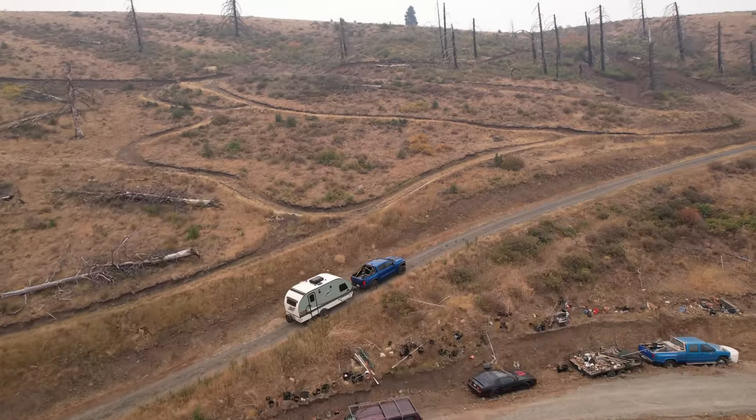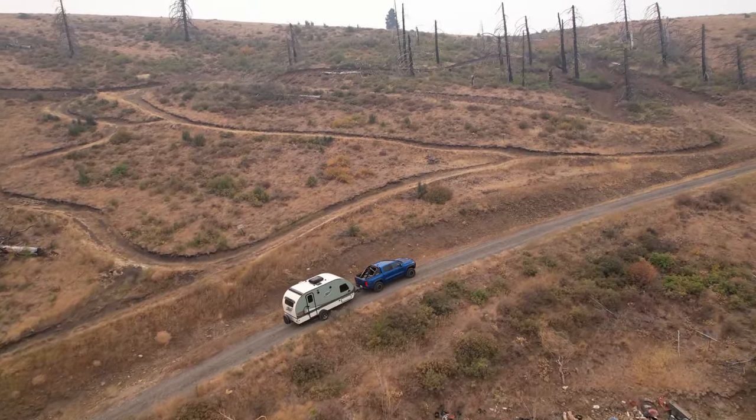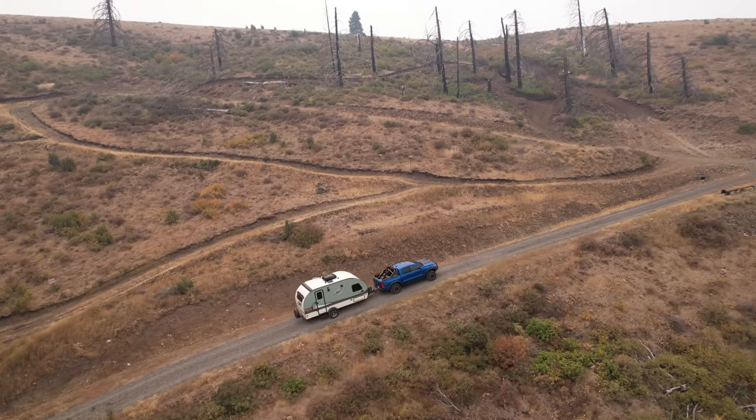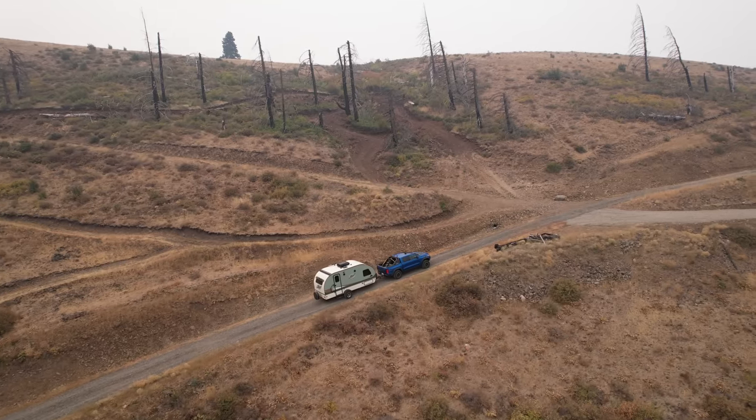Come on, you got this. Oh, it's struggling a little bit. Little loose surface, keeping momentum. I can feel the tires slipping around a little bit, but it's doing otherwise fine. Cool, now let's just park it.